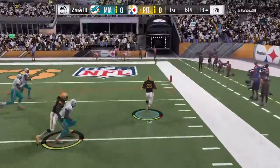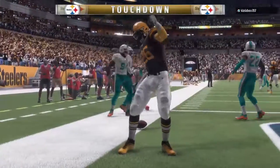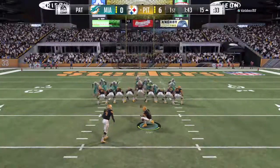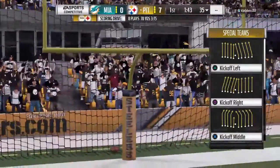Roethlisberger will throw. And he's in for 6 and a Steeler touchdown. Le'Veon Bell, a 13-yard touchdown run. And the Steelers take the ball down the field and score on their opening drive. And he'll put it through to make it 7-0 Steelers.